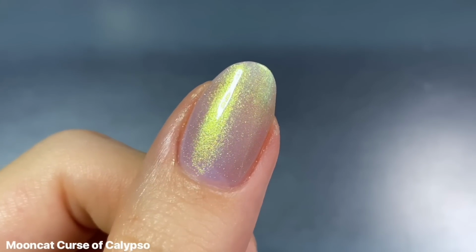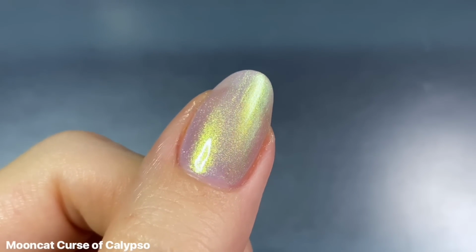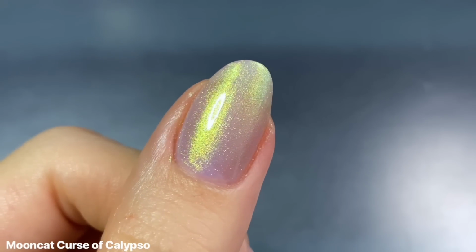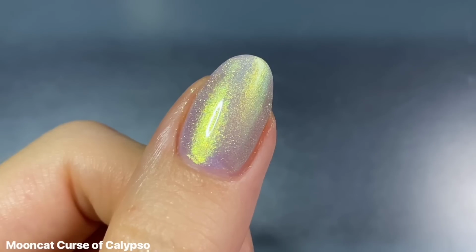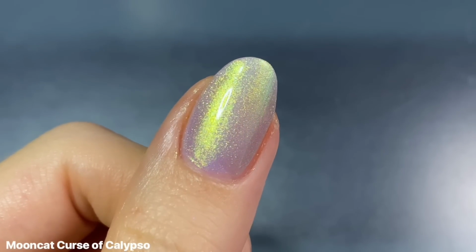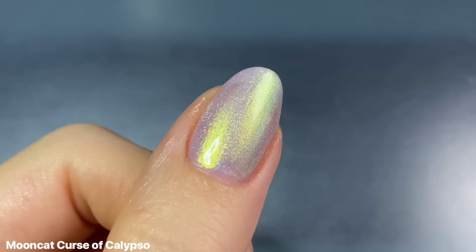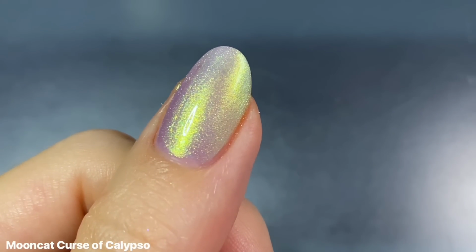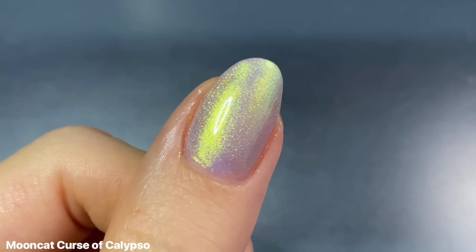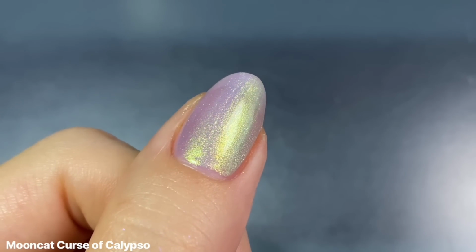So I know that can be such a deal breaker to some people, like they just do not like seeing visible nail line, and I totally get it, but I feel like a lot of shimmers are usually more on the sheer side, but I do have a couple that are a little bit more opaque. This one is not one of them though, but I think it's still so beautiful. I just love that greenish glow.